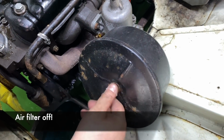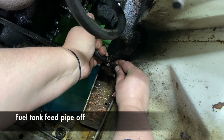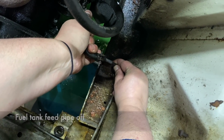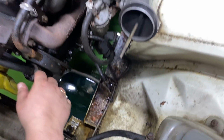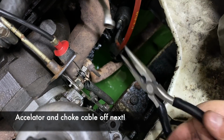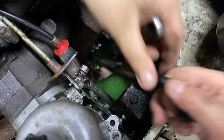Air filter off, probably one of the easiest jobs to do. So the next thing I did was take the fuel tank feed pipe off. God knows why I was so gentle there. And then we moved on to something which honestly really just stressed me out so much. It was getting the accelerator and choke cable off.